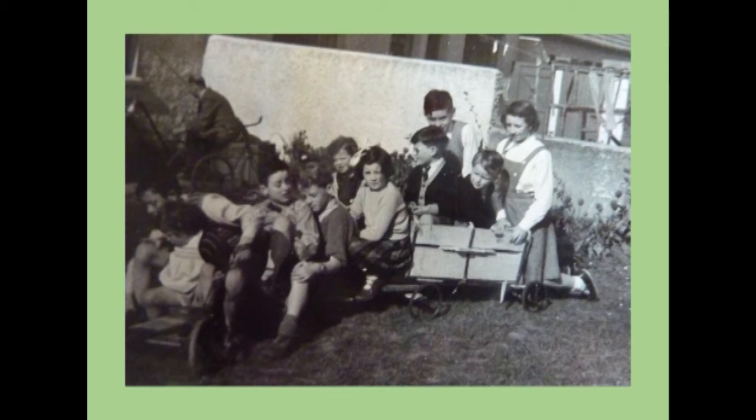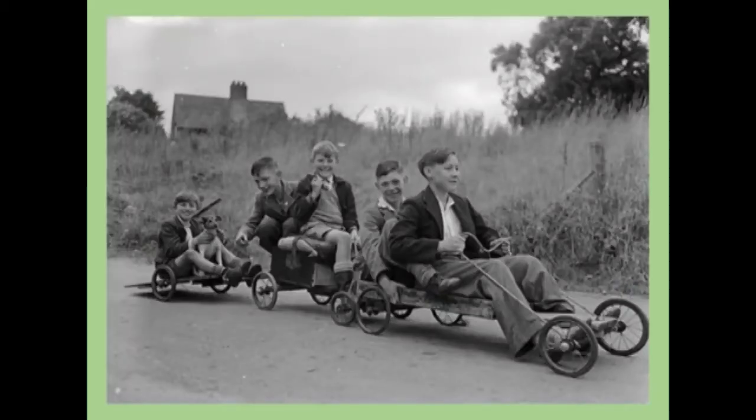Well, of course, we hadn't got the wherewithal for that, so we made our own ones. As you can see here, that was the one that was taken in our back garden in Lee. The way they were made was very, very simple. Like 4 wheels, a bit of a box or something here, and then a bit of string for the wheels at the front.